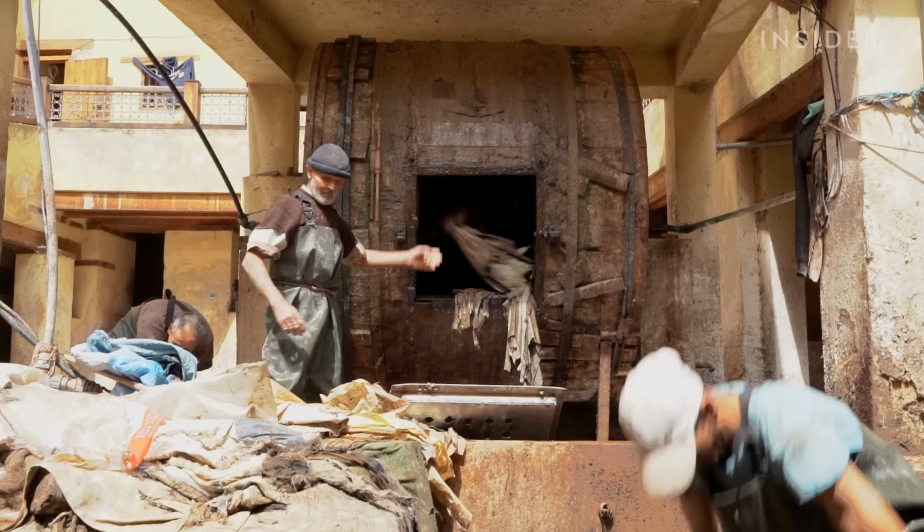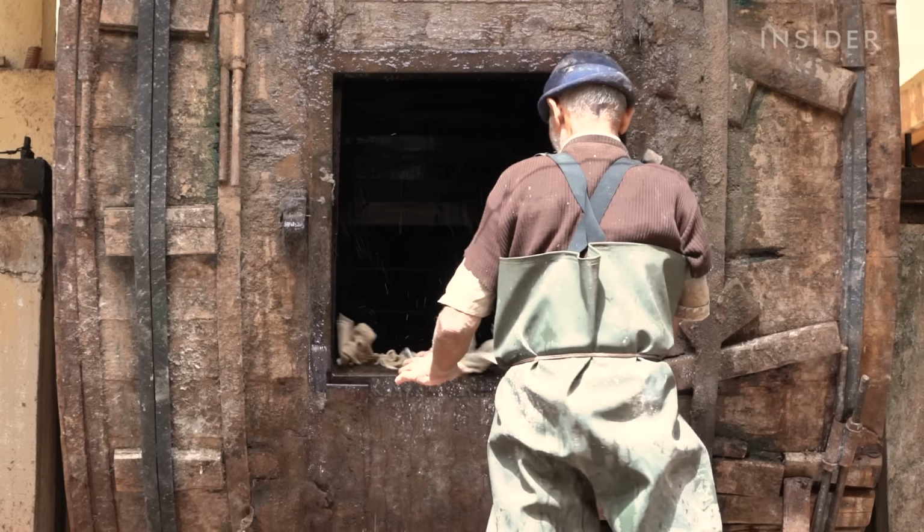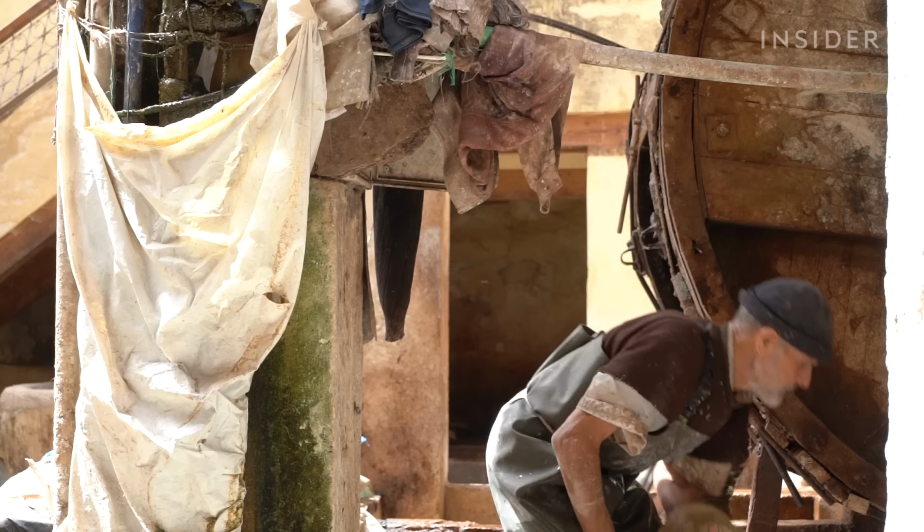This tanning technique dates back to the 11th century. The natural chemicals in the solution alter the protein structure of the hide.